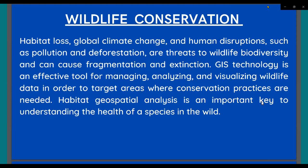Yes, it's not all areas that conservation practices will be needed. There are areas that are high risk, that are posed with high risk of extinction. So GIS data gives us such information. So habitat geospatial analysis is an important key to understanding the health of a species in the wild.